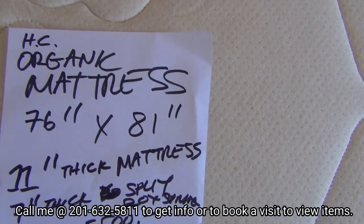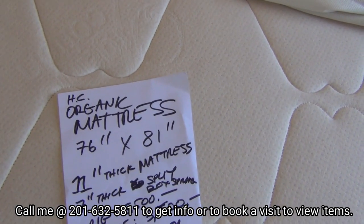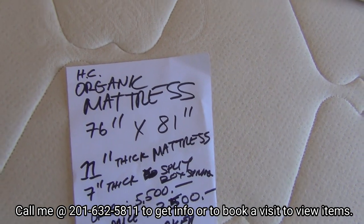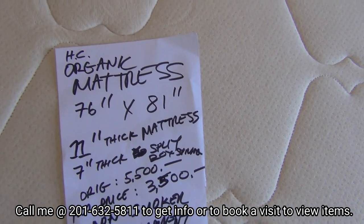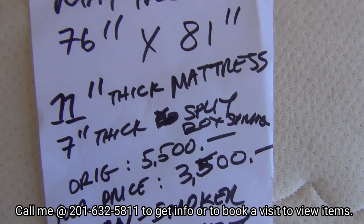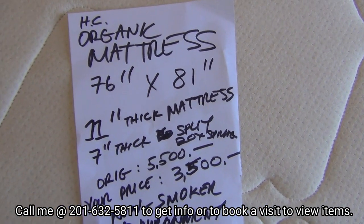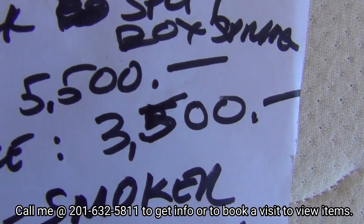So it's from Healthy Choice Organic Mattress. I believe it's healthychoicemattress.com. And I got it from the Ridgewood, New Jersey store. The price on this was $5,500. I got this only a little less than 4 years ago, and I'm selling it for $3,500.